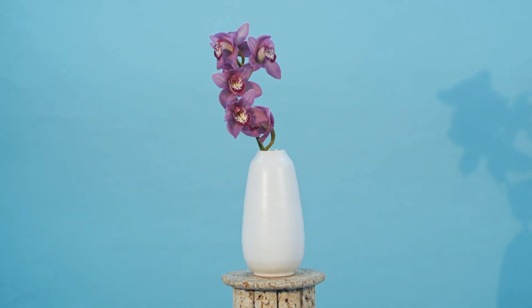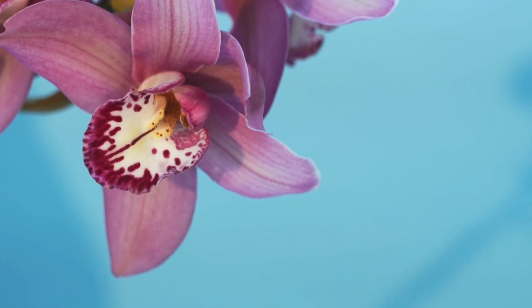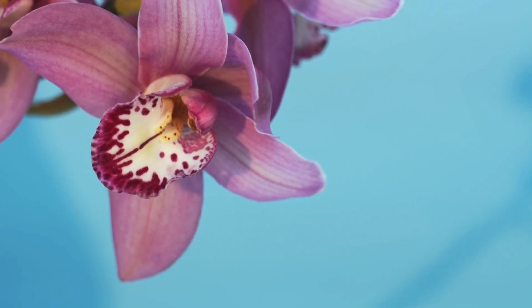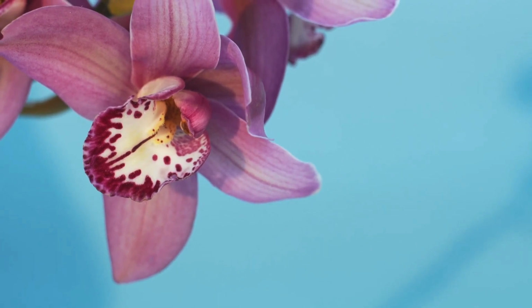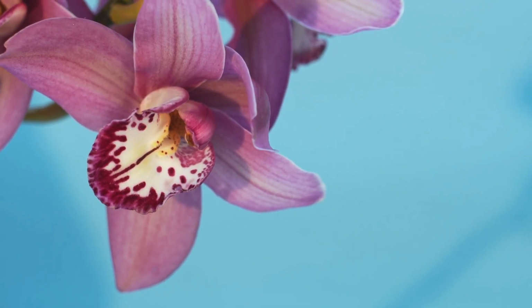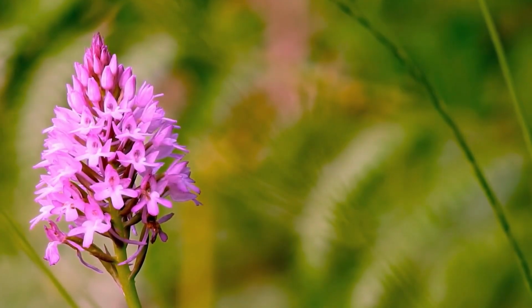Of course, the flowers are what most people think of when they think orchids. They are incredibly diverse and beautiful, but it's not just about looks. Right. Their beauty has a purpose. It's all about attracting pollinators. So the shape, the color, the fragrance of orchid flowers, it's all part of their strategy to attract pollinators.